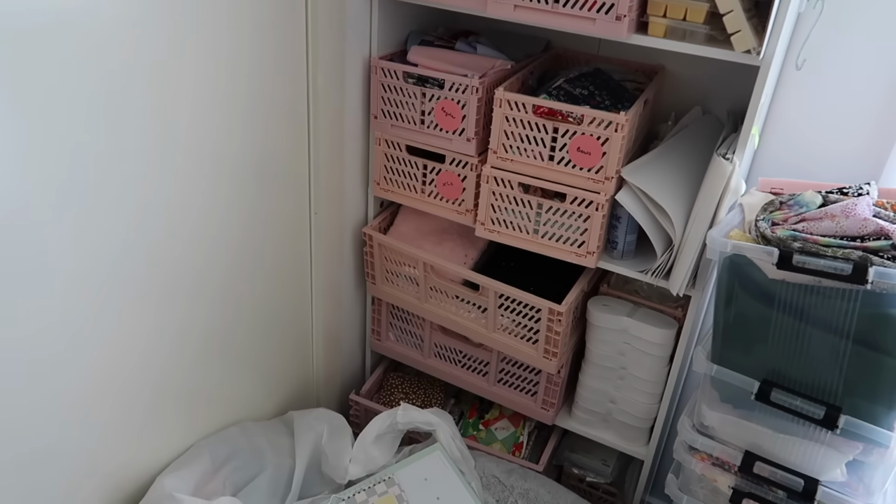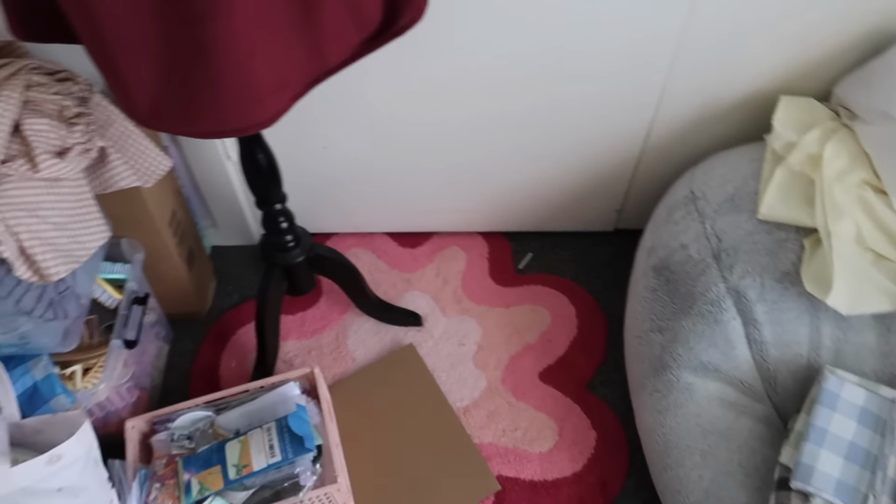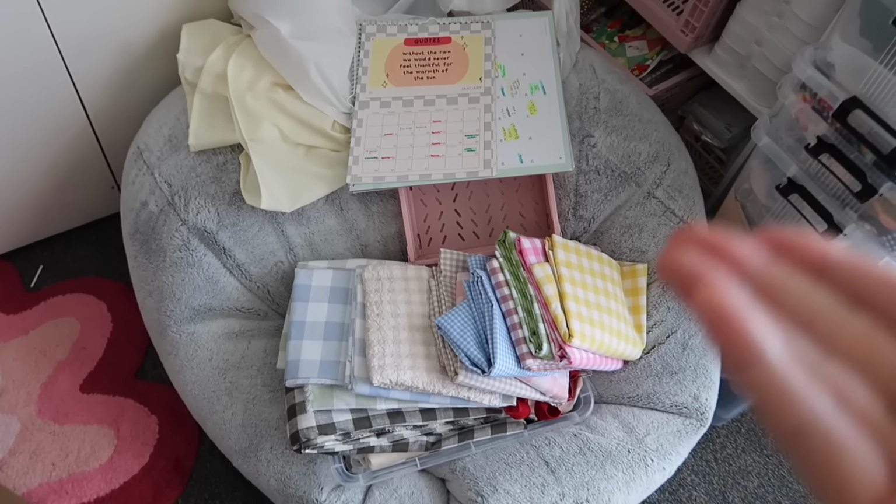Really running out of room. Maybe move ones that I haven't used in a long time into the cupboard. Also need to clear a way to the cupboard because currently I cannot get into it. The mannequin, probably put that in the other room, and all this.